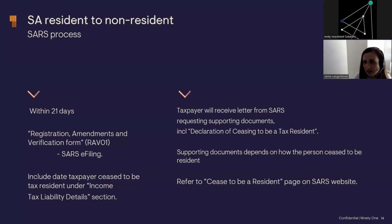Once that is submitted to SARS, SARS will send a letter to the individual requesting various supporting documents. Depending on how that person ceased to be tax resident, whether it's in terms of a DTA or in terms of the physical presence test, that will determine what documents SARS then requires. And once SARS accepts that this person has ceased to be SA tax resident, SARS will send a confirmation letter to the individual.